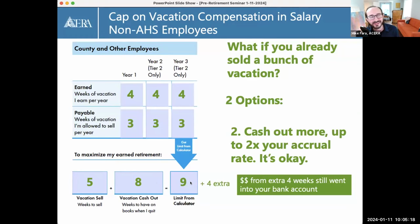We can only include 9 weeks worth of that 13 as compensation, as this cash vacation compensation for calculating their salary retirement. That's fine. That's what the law tells us to do. But it doesn't mean that you get less cash. You still get the cash for all the 13 weeks. It is you getting paid for the vacation that gives us the numbers in our database to do this calculation. Okay, so you keep the cash for all the 13. 9 weeks worth of that vacation salary we will include as compensation for calculating your retirement.